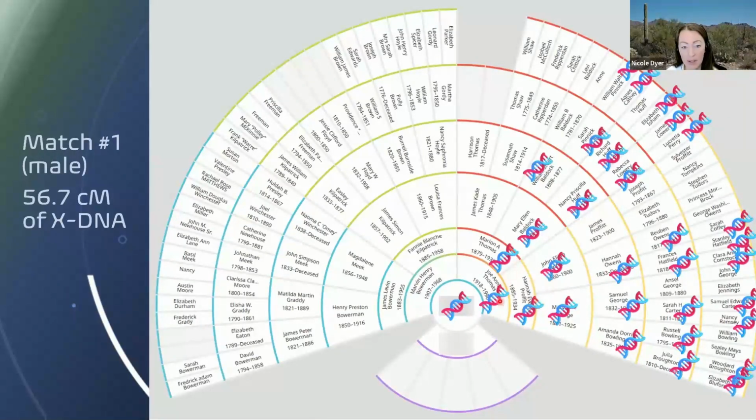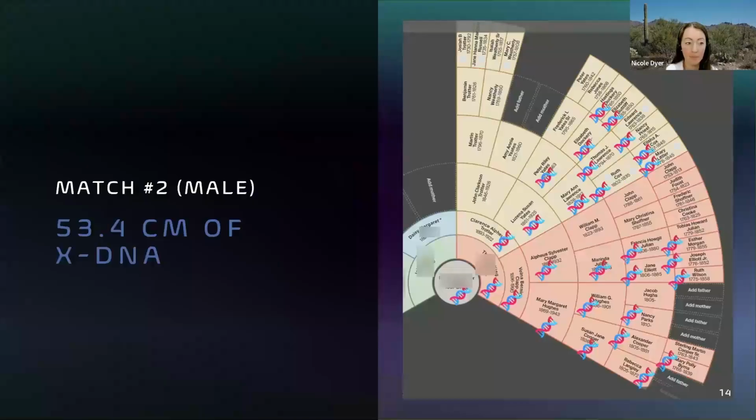And then I put this DNA symbol on all the people who could have given him his xDNA. So we are going back on his mother's line all the way back, and then his mother's father's side, on the mother's father's mother's side. All of these different people that have the symbol could have been the ones that contributed it. Then on match 2, I built his tree on Ancestry and focused on the maternal side, since all of his xDNA came from that side, from the mother's side and the mother's father's side here.